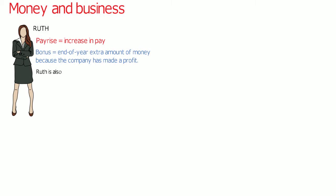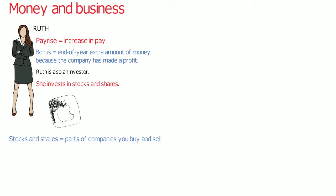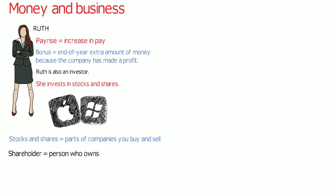Ruth is also an investor. She invests in stocks and shares. Stocks and shares are small parts of companies that you buy and sell. If you have stocks in a company, you are called a shareholder. Stocks and shares are traded on the stock market. The verb is to trade stocks and shares.